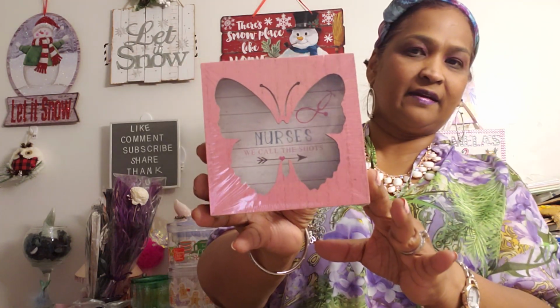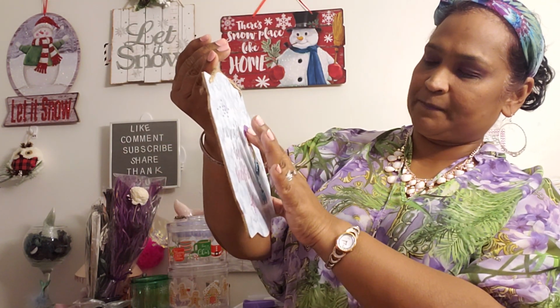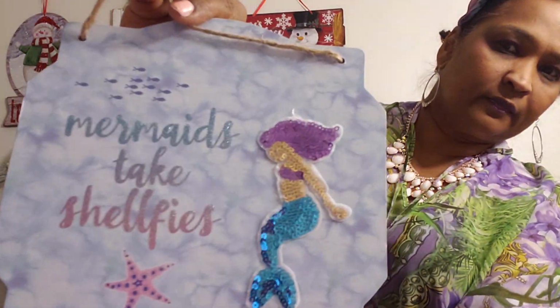This is cute. And it's in the shape of a butterfly. How beautiful that is. And I also picked this one up, this one says, mermaids take selfies. And this is in a sequin. The hair is in purple sequin. Look at that, how pretty. That is beautiful. I love it.